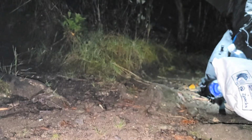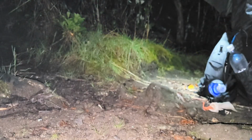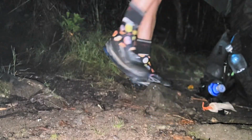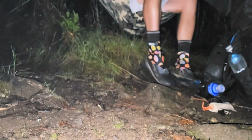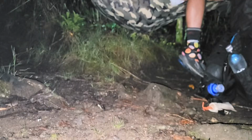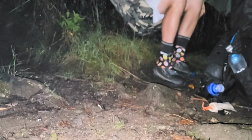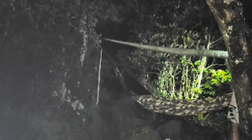Let's go ahead and get some water boiling. I don't know. Should I? This is tight. Am I gonna want to stay in this? Yeah, I'm moving this. But it shouldn't rain tonight, which is a good thing.